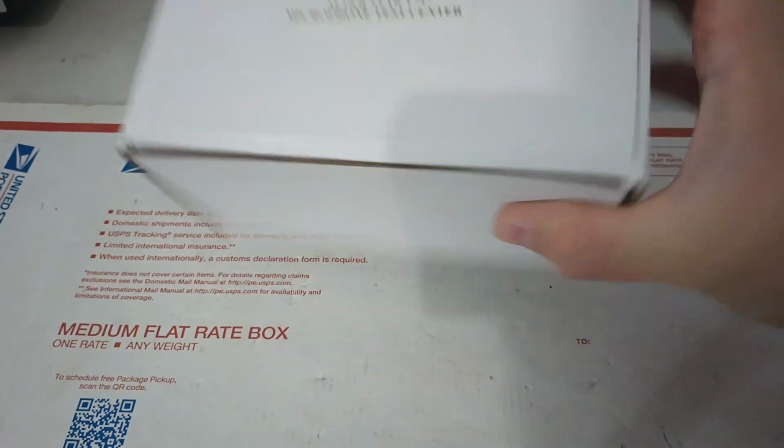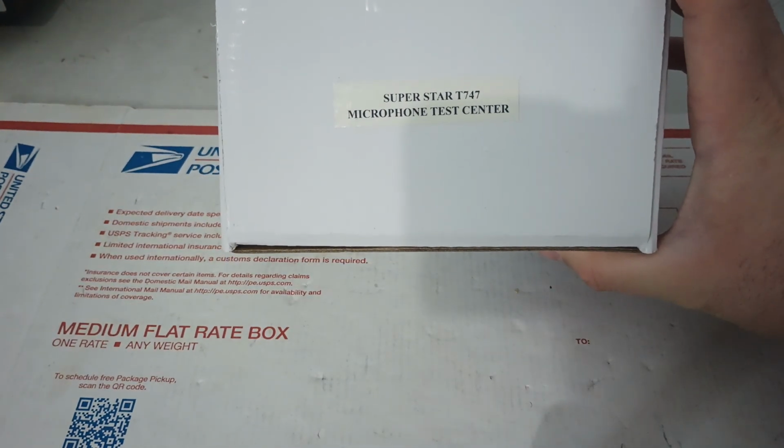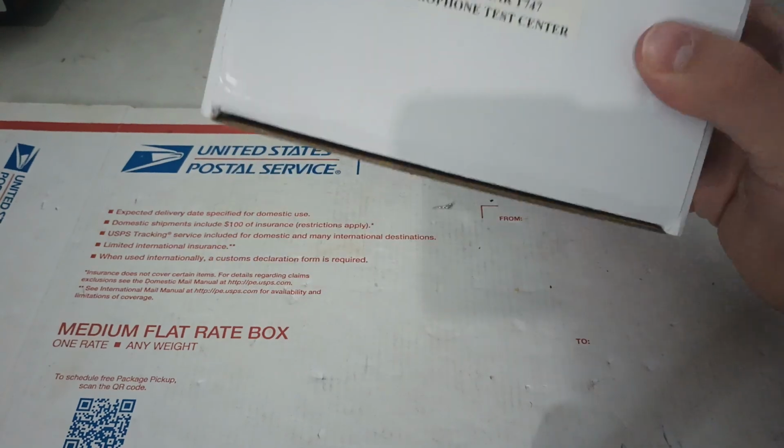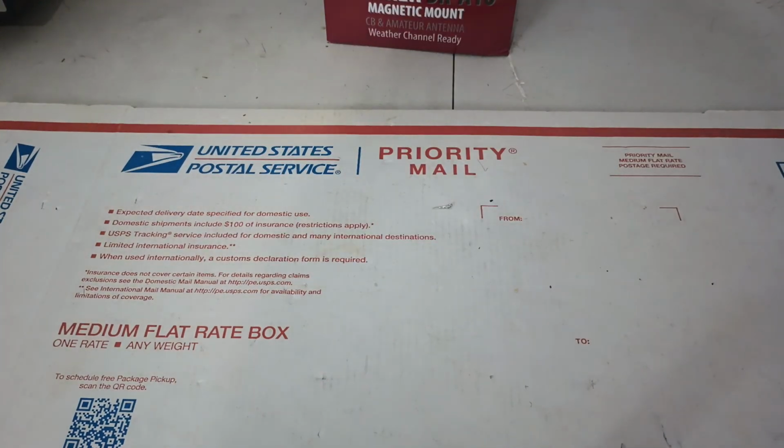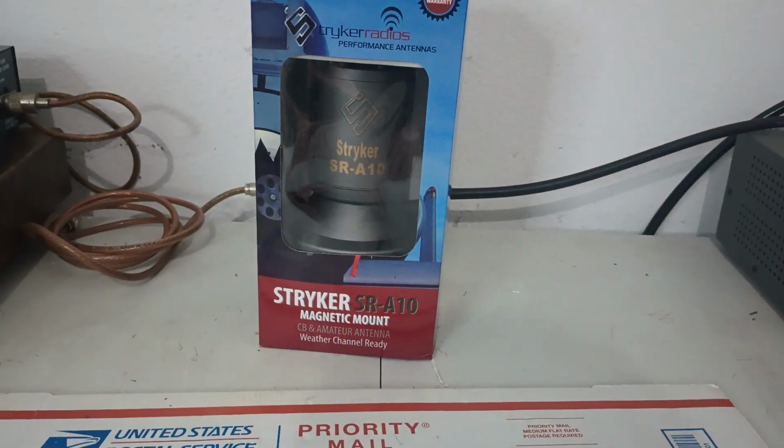They're just handy. You couldn't get these forever. These were out of stock for a long, long time. You couldn't get any of them, but lo and behold, back in stock. Last but not least, I've got to figure out shipping on these.